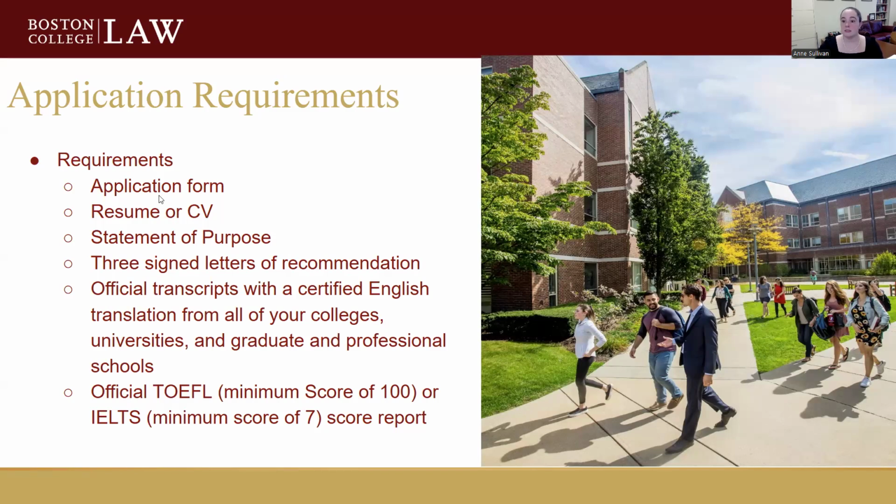You will also need to send us English test scores, either a minimum score of 100 on the TOEFL exam or a minimum score of 7 on the IELTS exam. One thing to note is that if your score is a little bit below these numbers, don't let it prevent you from applying. Please apply to us.